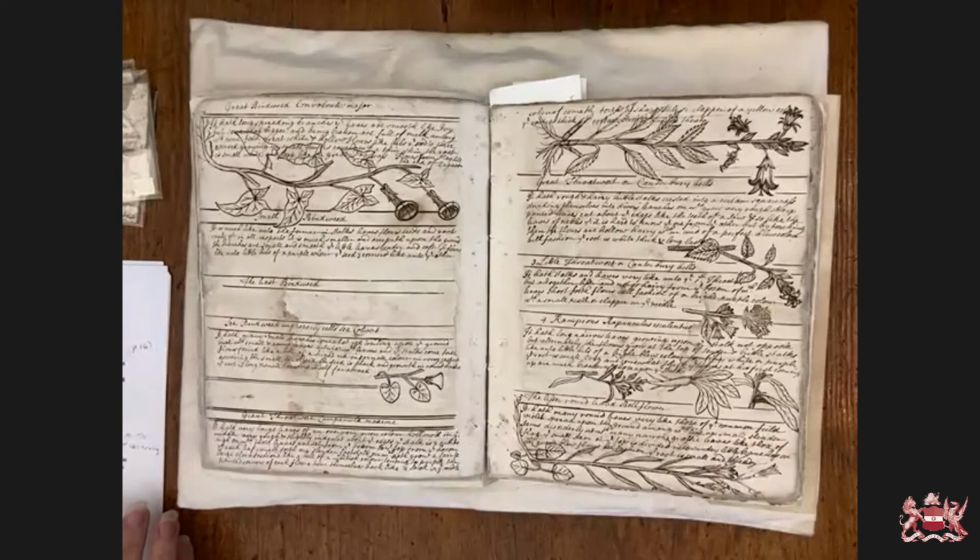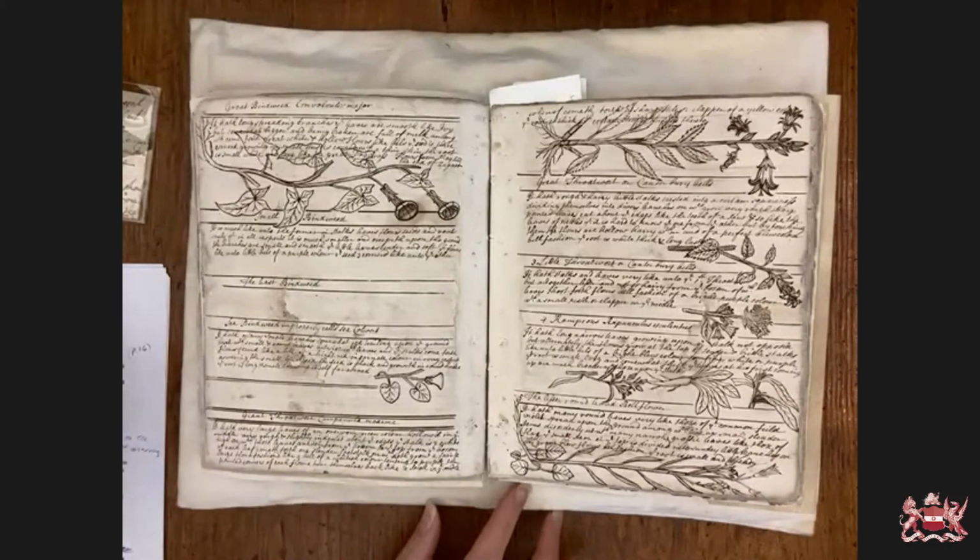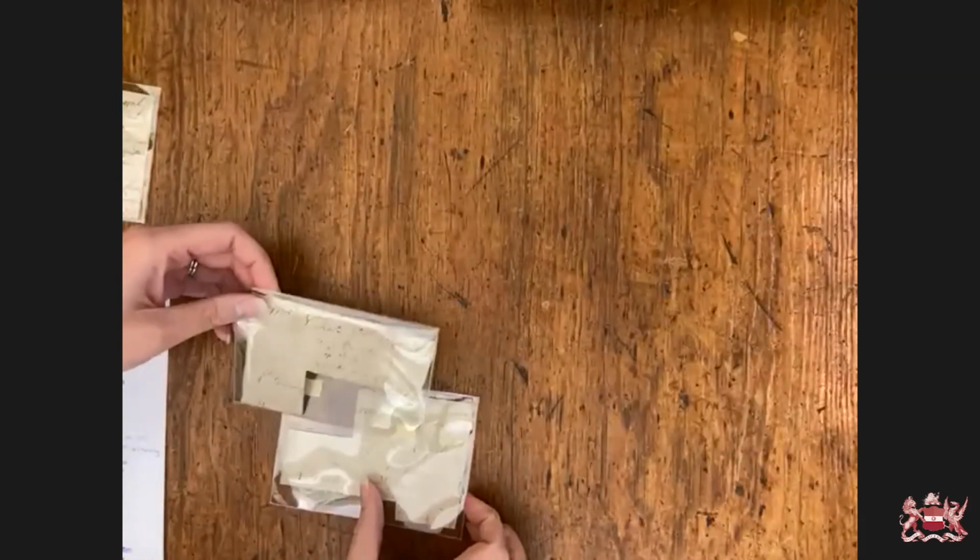So to identify the author, we had to turn to the numerous loose fragments which were found inserted in the manuscript. Amongst these was a bill in various parts. And Janet, would you mind just moving that out of the way for a second? Thank you. Addressed to a Dr. Nicholls.